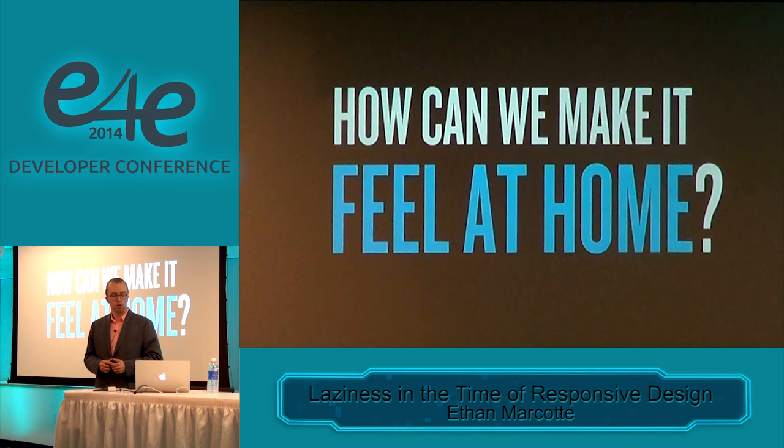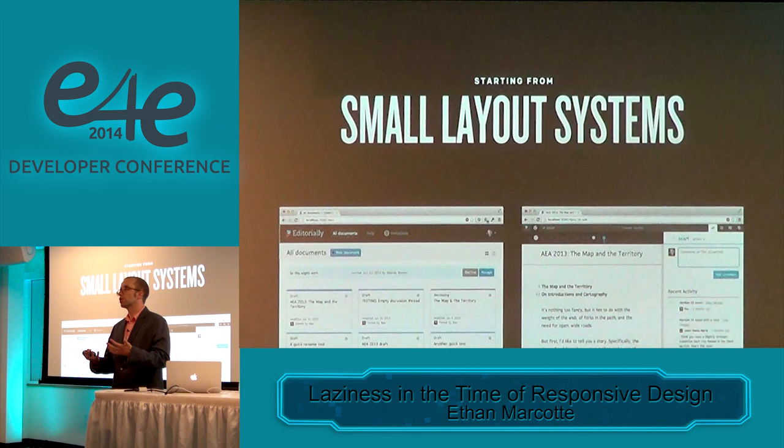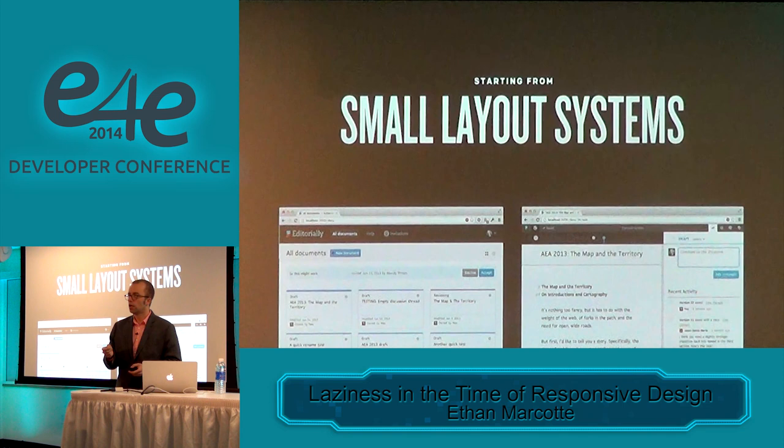And so for me, more and more, it's been getting back to this old idea of a network of content. Moving past this notion of a page and designing these small little interface pockets, these small layout systems that can be rearranged at any screen size to best convey a message.